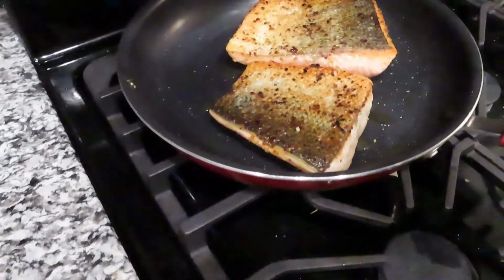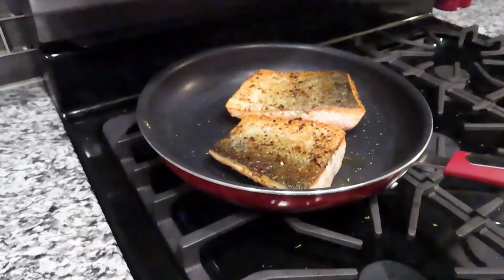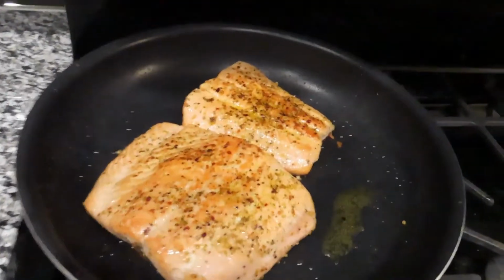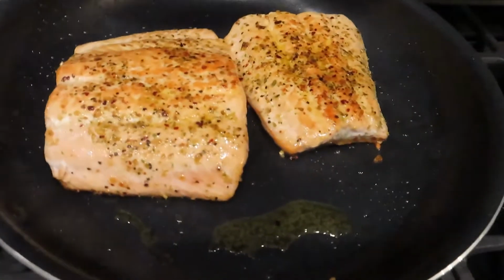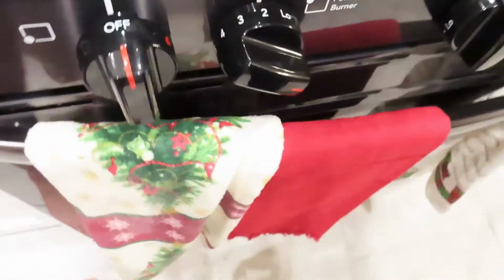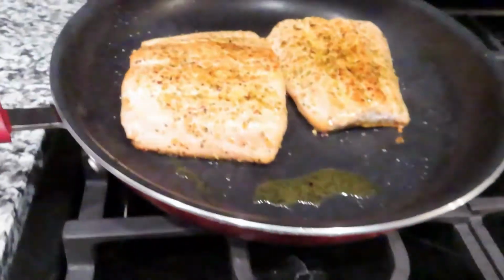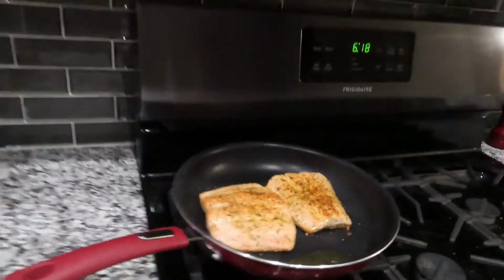Now just let that sit for another 5 minutes. Turn the heat down when it's on the flesh. Yeah, turn it down just a little bit. Flip them back over. They got just a little bit of color. We're gonna turn the heat down super low so that they can just stay nice and warm. Super yummy, guys. What do you think? Yeah, delicious.